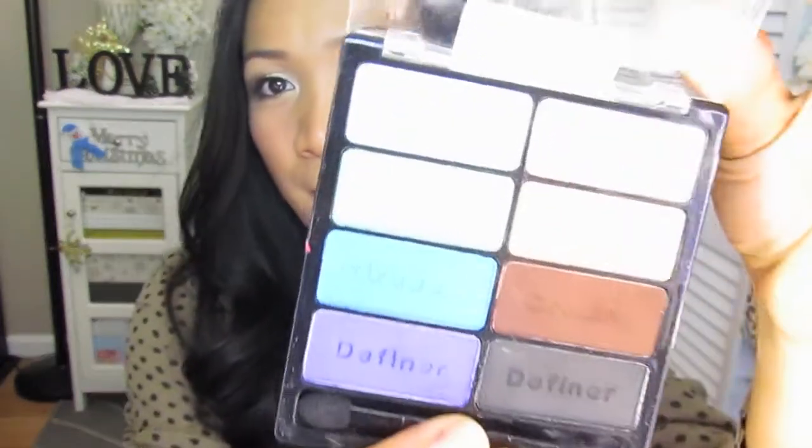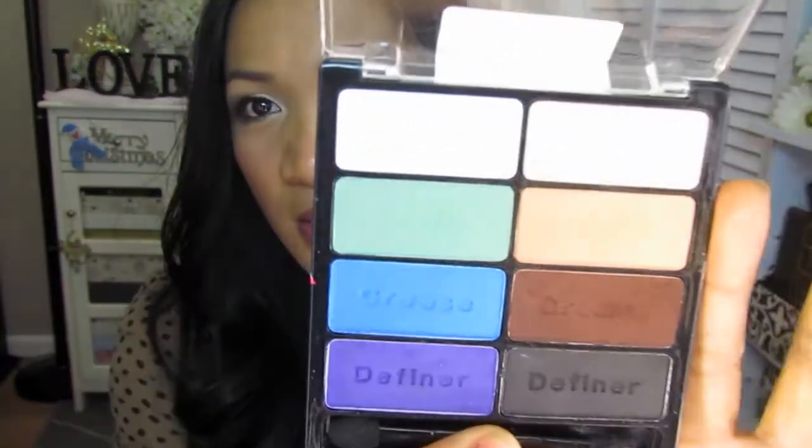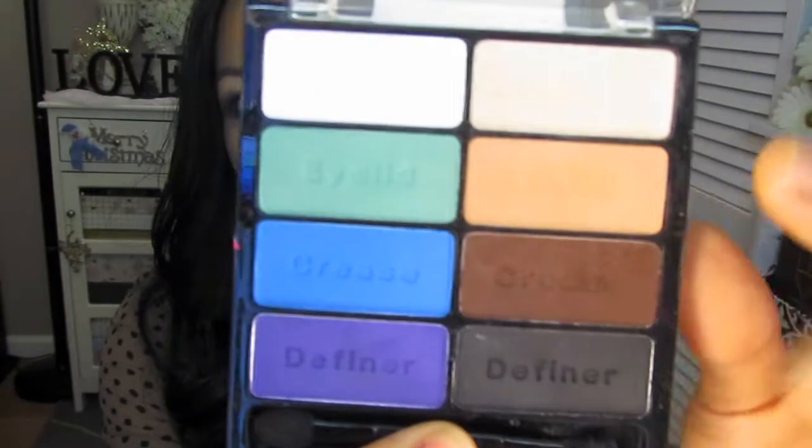So for the month of November, I've been really loving my Wet n Wild. This one is the I Love Matte palette, but I know they re-released it, and it's called Drinking a Glass of Shine, and it has gorgeous matte shades of purples, and then some greens, and it's got the neutral shades on this end, and I absolutely love this.